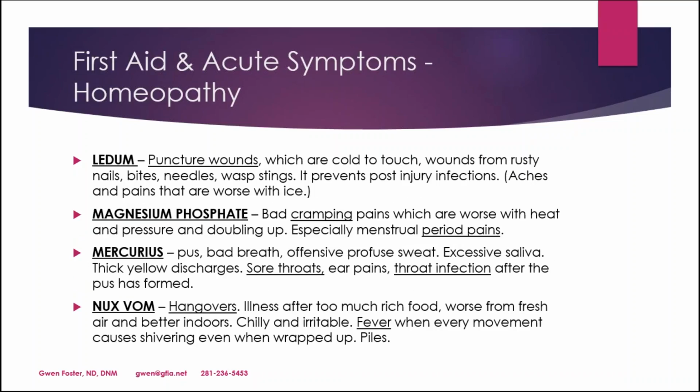Ledum is also for puncture wounds like hypericum, which are cold to the touch, wounds from rusty nails, bites, needles, wasp stings. It prevents post-injury infections and aches and pains that are worse with ice. Another thing that isn't in here, but I should have put in here for ledum, is for tick bites. Ledum is one of the top remedies for Lyme disease at high potency. So ledum is a good remedy if you're a camper, like hiking in the mountains, or you're someplace that has a lot of ticks.